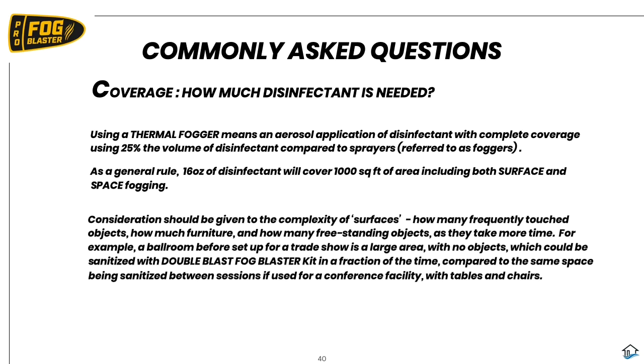Consideration should be given to the complexity of surfaces when you're preparing a quote. How many frequently touched objects, how much furniture, and how many freestanding objects, as they all take more time. As an example, let's take a ballroom before set up for a trade show, which is a large area with no objects, which could be sanitized with double blast in a fraction of the time, compared to the same space being sanitized between sessions if the ballroom were used for a conference facility with tables and chairs laid out.